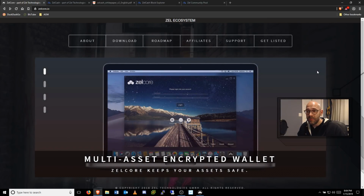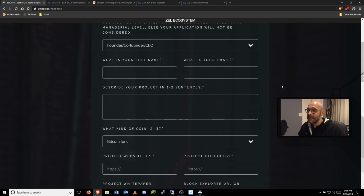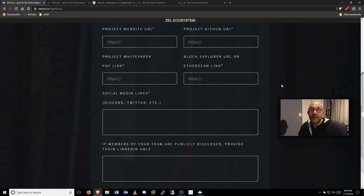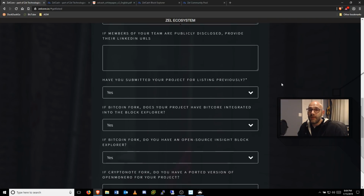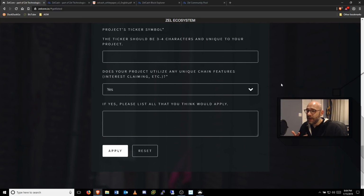Lastly, for coin developers, if you want to get listed on the ZelCore Wallet, you can click this Get Listed button and fill out the information about your project here so that the team can take a look at what you're working on. They have a pretty extensive questionnaire here so that they can vet each project and make sure that what they're going to be adding to the wallet is not only going to be good for the wallet itself, as in people are going to use it, it's going to add value to the wallet, but will also support you. So it's a two-way street here, and I love the fact that they are open to suggestions for new coins as well as supporting those that are already out there.